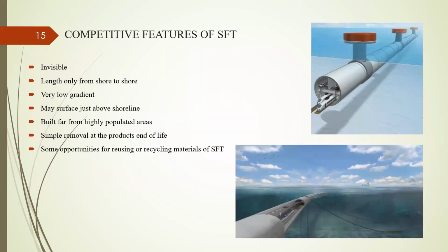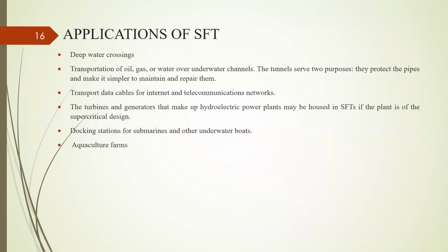The competitive features of SFT are invisible since it is built under the level of water. The length only ranges from shore to shore. It is very low gradient. It may surface just above the shoreline. It is built far from highly populated areas. Simple removal at the product's end of life, as the component parts are recast and are towed to the site and then assembled. Some opportunities for reusing or recycling materials, that is, the building materials used in SFT.